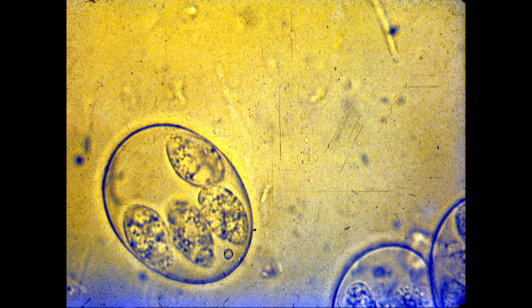This is the oocyst of coccidia. Again, we know coccidia are worldwide in occurrence. I think it's safe to say every commercial broiler farm in the world has been exposed to coccidiosis. It's because we've tracked it around. It's very interesting.